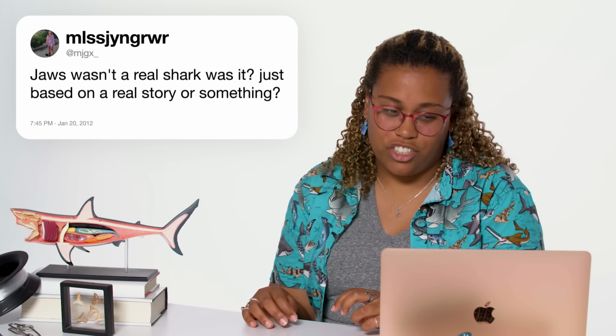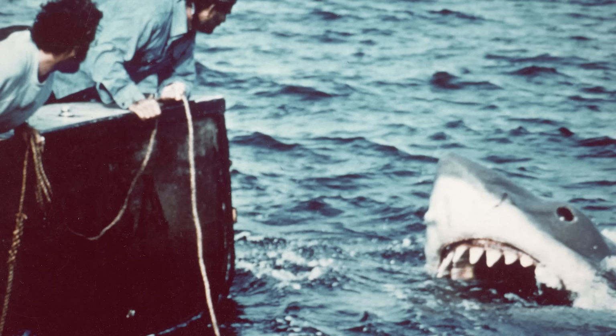At MJGX asks, Jaws wasn't a real shark, was it? Just based on a real story or something? So Jaws was not based off of a true story. The shark you see in the film is a robotic shark, and his name was Bruce.